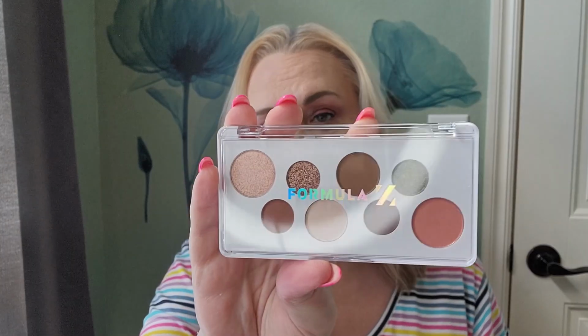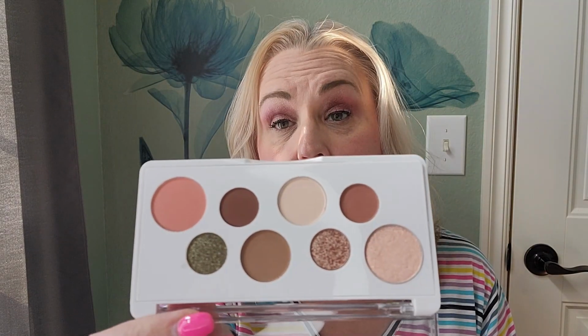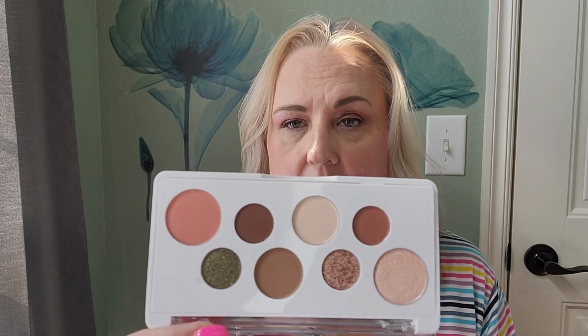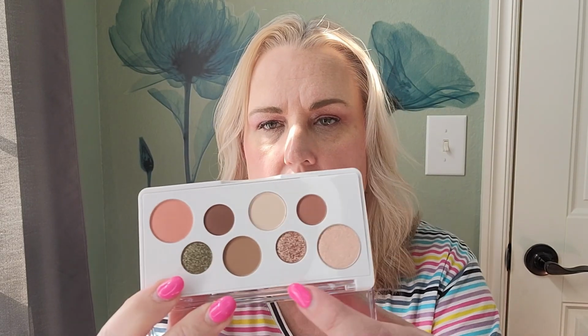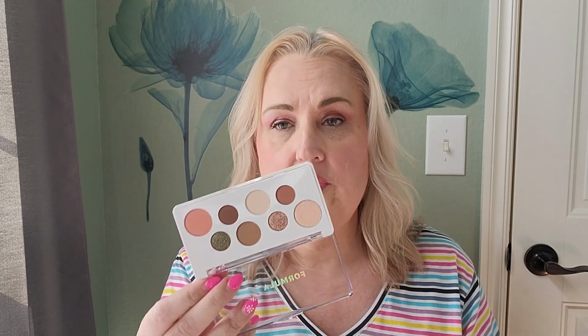This retails for $22 as the full size. This has some really pretty shades. There are 8 pans in here of varying sizes. It looks like there are 3 shimmers and the rest are matte. So this one, and this one are all shimmer colors. The rest are matte. This would be a really pretty year-round palette. I like those colors. I really like it.